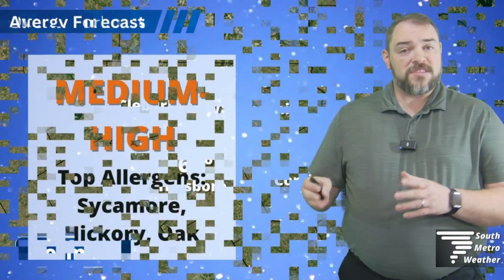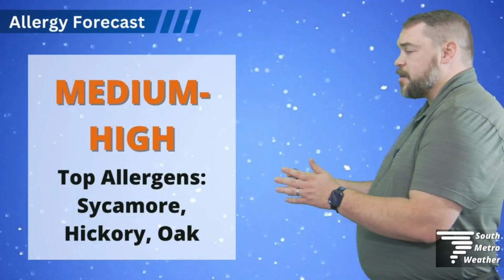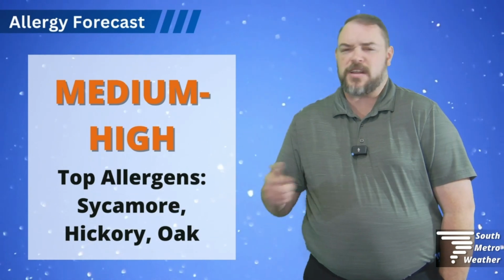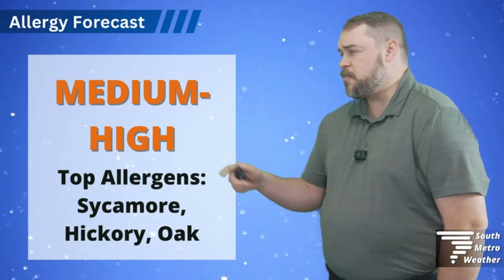Now, I will say that the allergen forecast here is actually only medium high. We've been high for a while here. Looks like we'll be in the medium range for tomorrow. So enjoy the relatively mild conditions there. Looks like we're looking at sycamore, hickory, and oak as the primary allergens there.